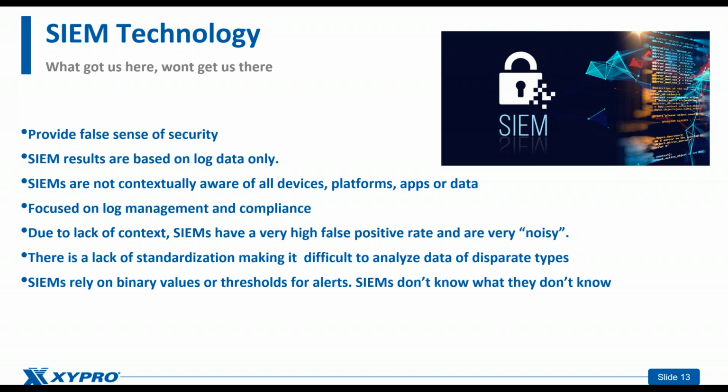The challenge that they have is they've got to be able to deal with a variety of different systems, data types, applications, all of this stuff. Their main purpose is to aggregate all of that data into a single location and be able to give you visual representation or reports on what that data means.